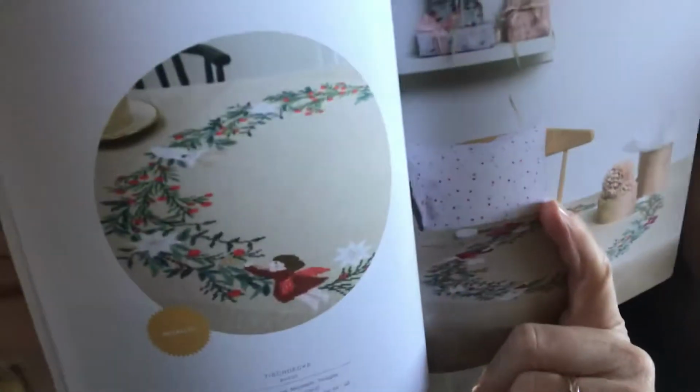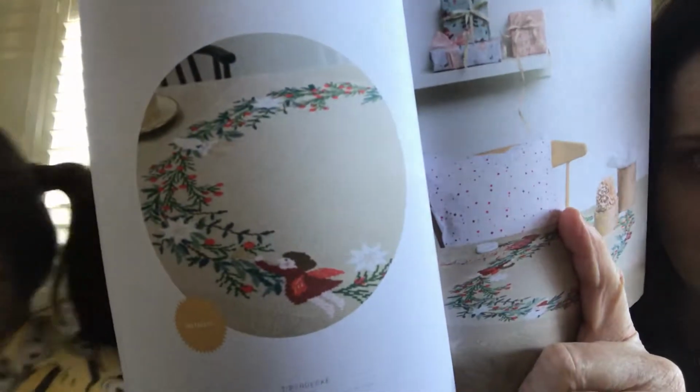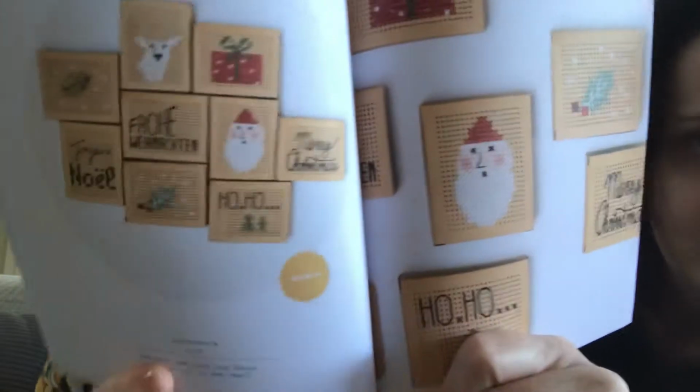This is the one I mainly bought the book for, which is for a little tablecloth. So keen to do that. But it also has table runners, little box ideas that you can make for gifts. There's another tablecloth which is just gorgeous.